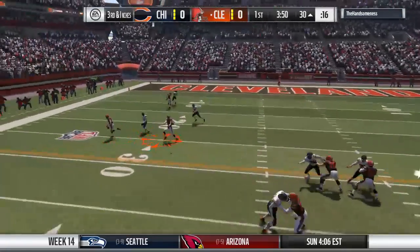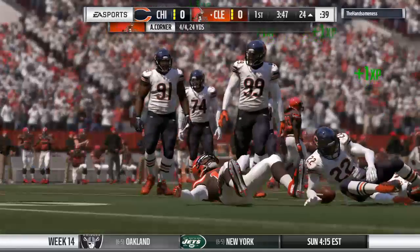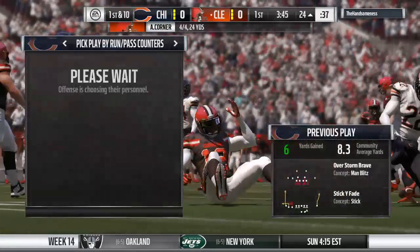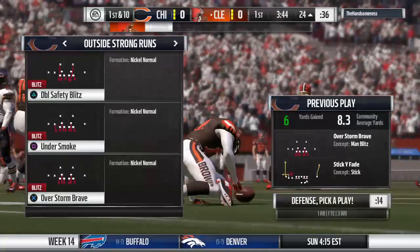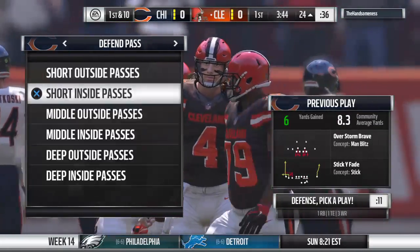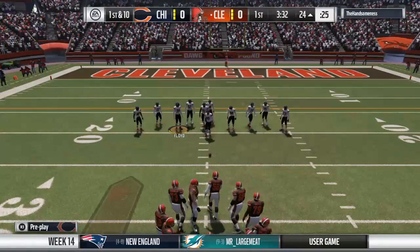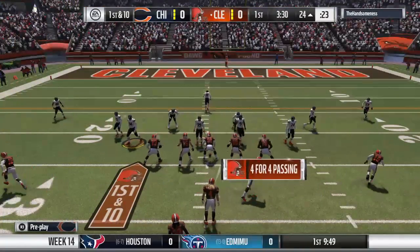Now a shotgun snap as they'll look to throw. That's complete. It's Gordon. It's a pickup of 6 and good enough to move the chains. And the pocket's been protected pretty good here so far on the opening drive. We always talk about confidence in runners and catchers and quarterbacks. How about the protection detail? They're not allowing anyone near the guy throwing the football.